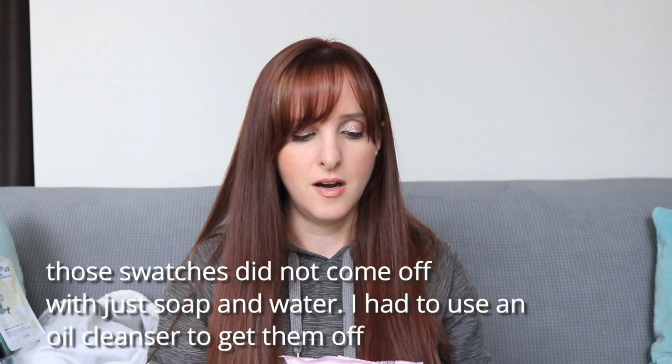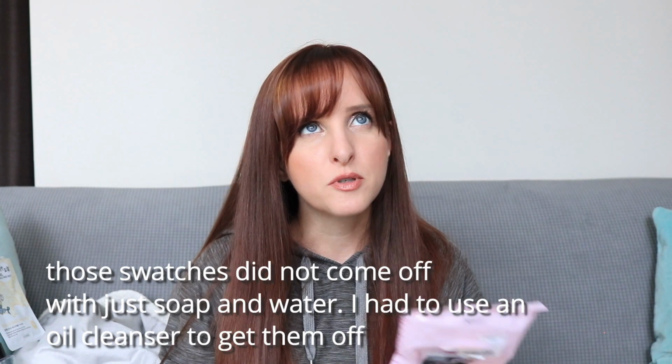I'm trying to use them here and there, but I don't love using sheet masks, I'll just be honest. I finished up some facial wipes. So again, I use these mostly for swatches. And then if I'm super lazy, I might use this to take my makeup off. But for the most part, it was just for swatches. And these were fine. I got them as a double set at Winners or Marshalls for $6.99.